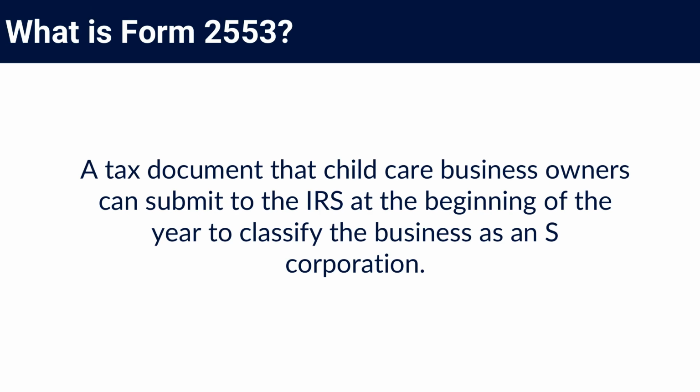To help you best classify your business and take full advantage of the benefits that come with being an S corporation, we are going to walk you through filling out and submitting Form 2553 and how to remain in compliance in your new business classification.